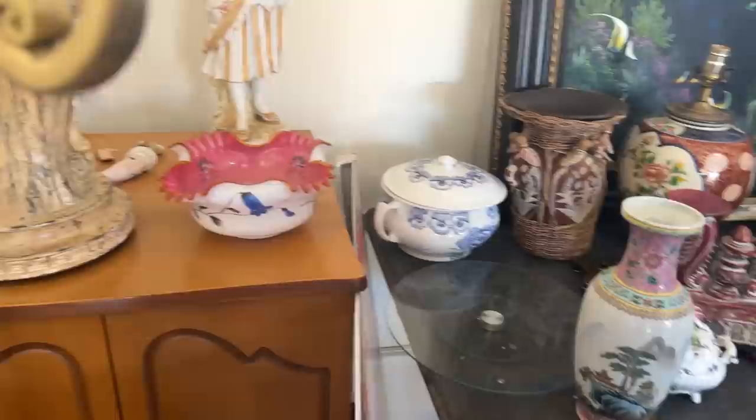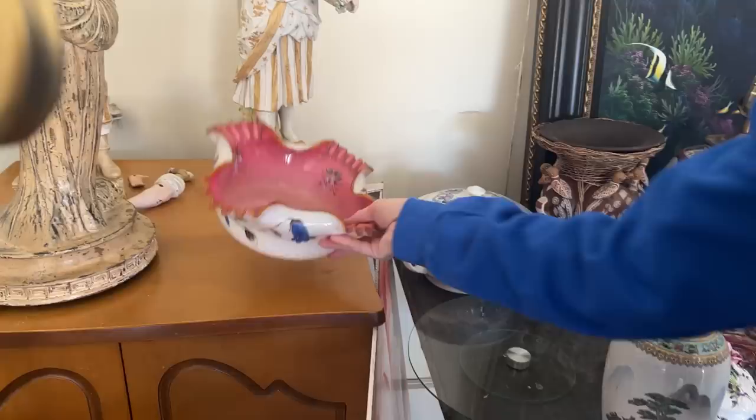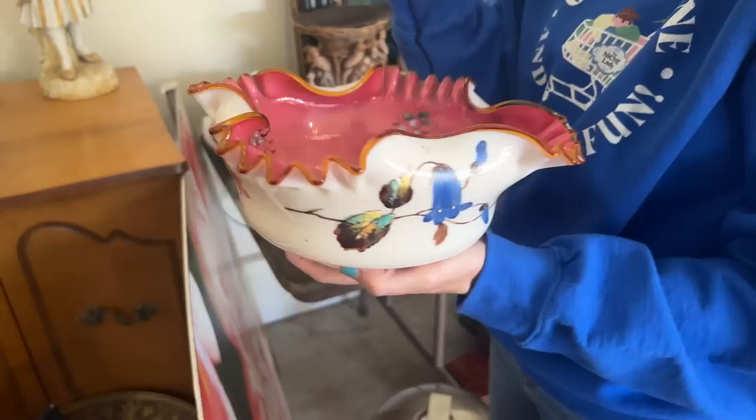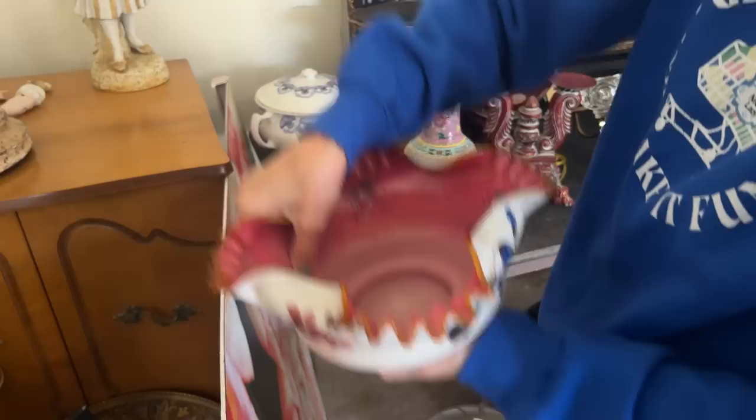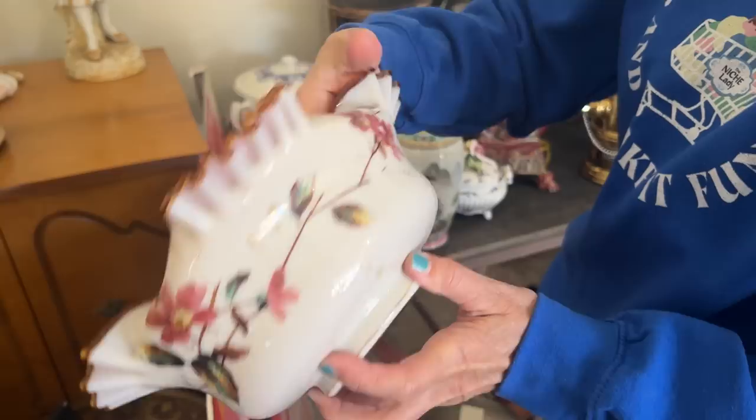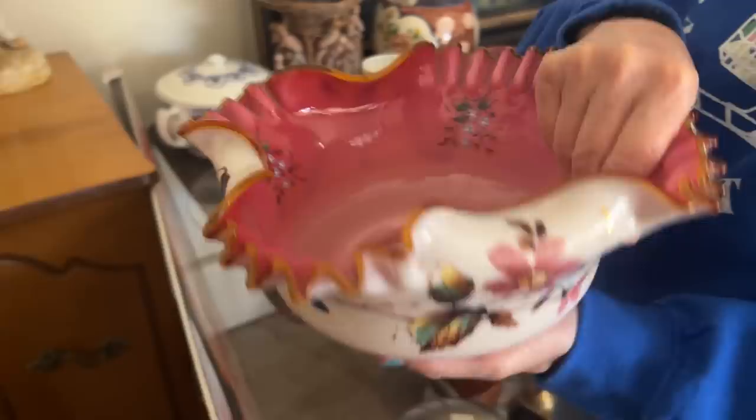Beautiful piece of Victorian glass here. It's a bride's basket. That's a really, really old crack. This would have sat in a silver plate or a quadruple plate basket. A lot of the time, that's why these are made like this, because they sat down in that. I'm going to say this is most likely a Mount Washington glass. It's enameled, painted, a beautiful piece. That crack is really old, and it's very, very stable.